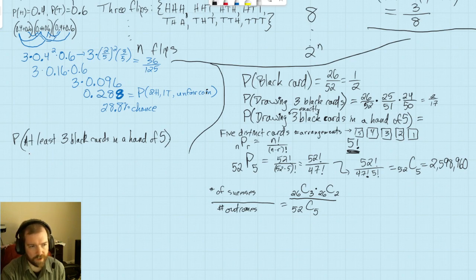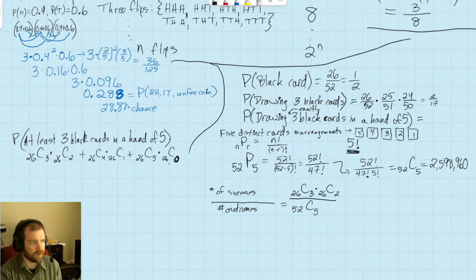Then the number of successes is going to be 26 choose 3 times 26 choose 2, plus 4 would be 26 choose 4 times 26 choose 1, plus 26 choose 5 times 26 choose 0. 26 choose 0 is just going to be 1, and so it's just 26 choose 5 to get that number of possibilities.